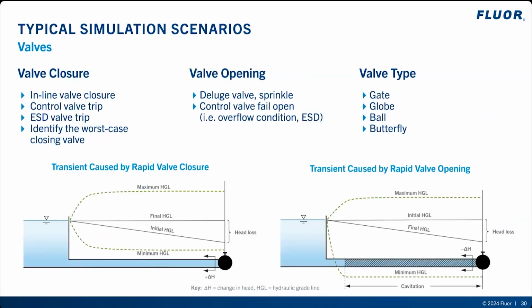The typical valve operations, as mentioned previously by Thomas, include rapid valve closure, such as an inline valve closure, control valve trip, an ESD valve trip, and rapid valve opening, such as a dilute valve and a sprinkler opening in a firewater system, or control valve failure open. And similarly, the hydraulic gradient line changes can be summarized in the following figures. And I won't go into too much detail on this.